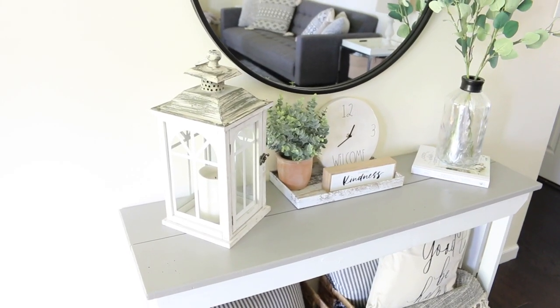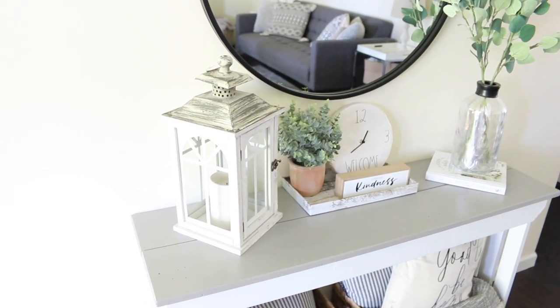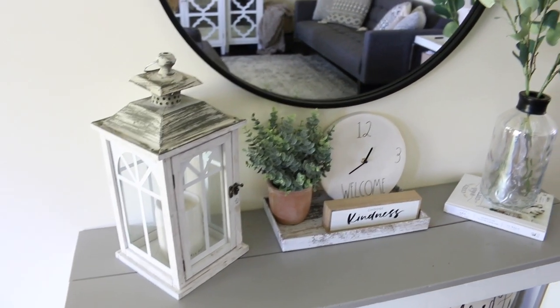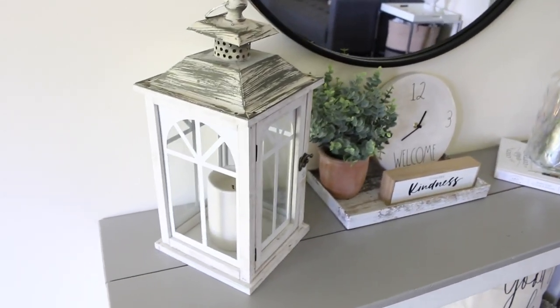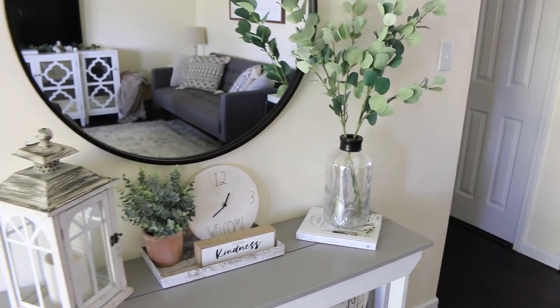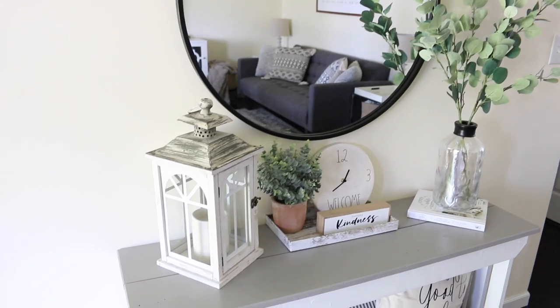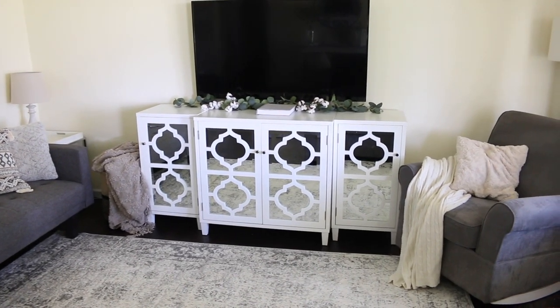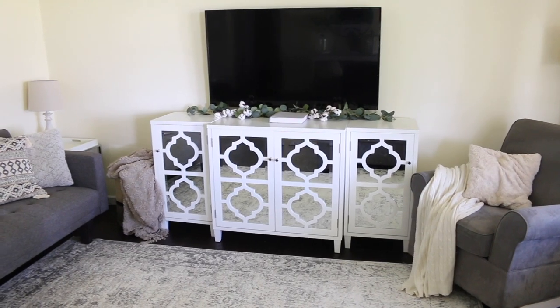Now up here, I had some lanterns on my TV stand, but I didn't like how it looked. I started to get not so happy with it, so I put one here, and I think that turned out really nice. It just looks really good with the different height. I wanted something sort of taller on this side. Over here on my TV stand, I'm just leaving some greenery instead of having lanterns on either side, and I like how simple it looks.